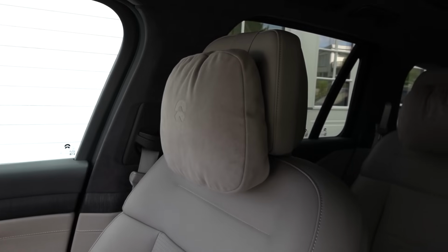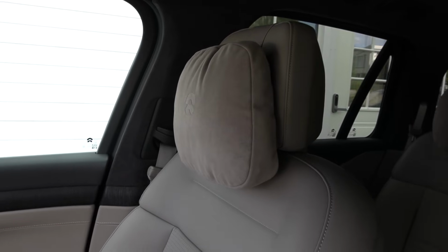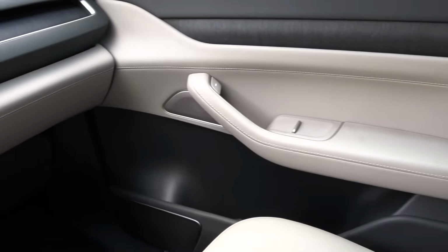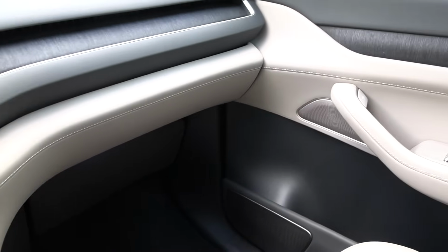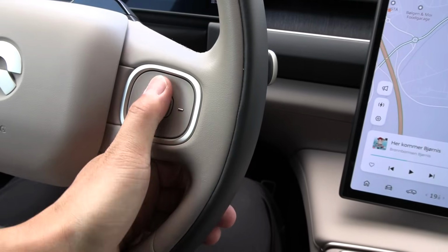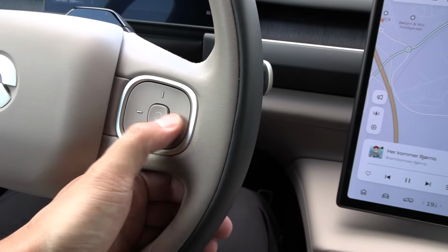My wife actually doesn't want this pillow. I think it's okay with a pillow. And then quite a clean interior. This is the NT2 platform on Nio. And the buttons here are not haptic. They're actually physical buttons.